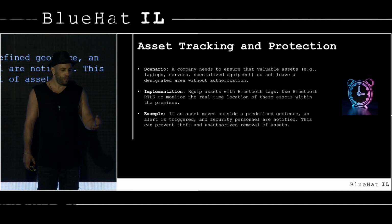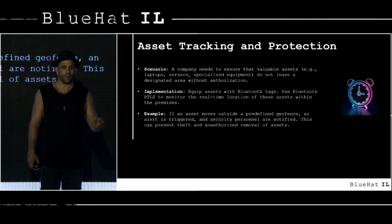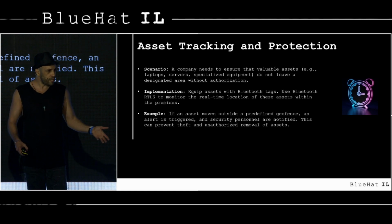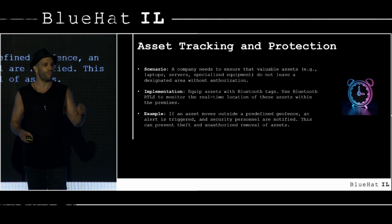So basically, in order to use this use case, we can use inexpensive Bluetooth chips, put them on the asset that you want to track, whether it's a very expensive server or other equipment, personal equipment, or anything else. So I think this is a very self-explanatory use case, and I'm sure there are a lot of private use cases you can think of, maybe even not for cybersecurity, but for your own personal asset tracking back at home.